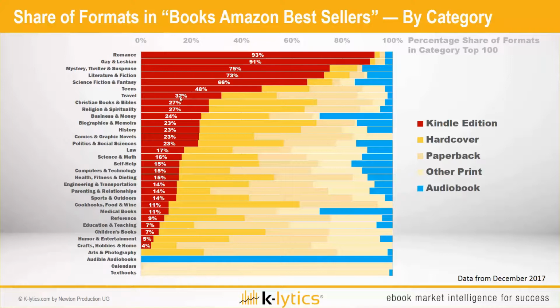And then, unsurprisingly, in travel books, you get much more of the hardcover and paperback editions, Christian books and Bibles, and then also in non-fiction, business and money books. Unsurprisingly, I think, looking at the demographics of typical Kindle owners, you find those books more geared towards paperbacks and hardcovers. And if you go all the way down the list, it also doesn't come as a surprise that in cookbooks, food and wine, only 11% of the books in the top 100 bestseller lists are Kindle editions. And even more so, children's books, only 7% of the top 100 are ebooks.